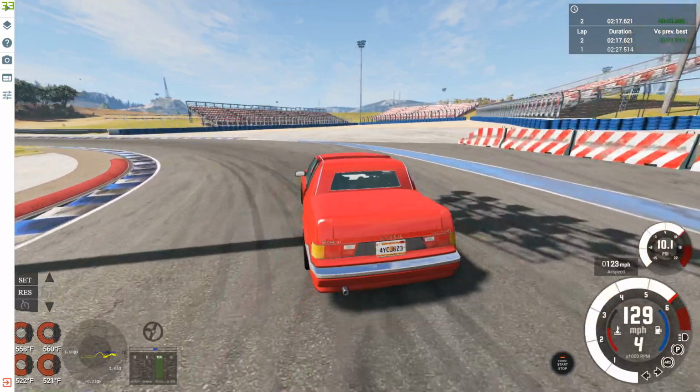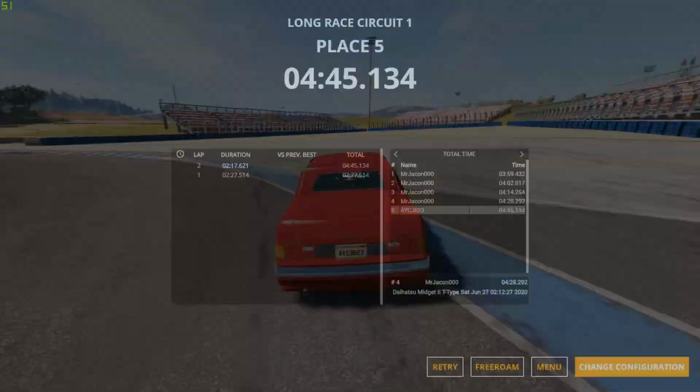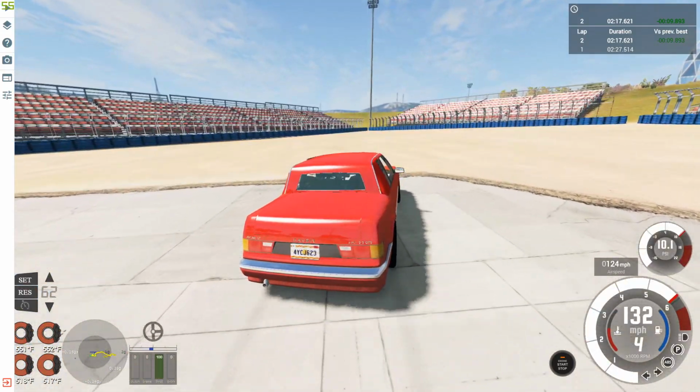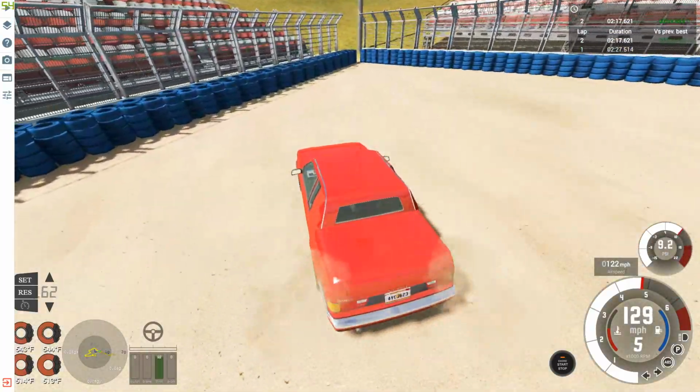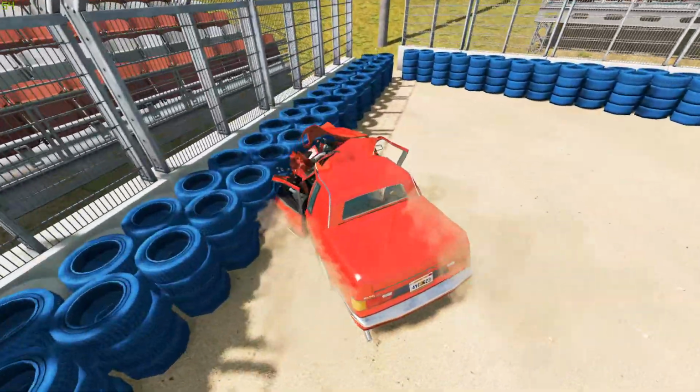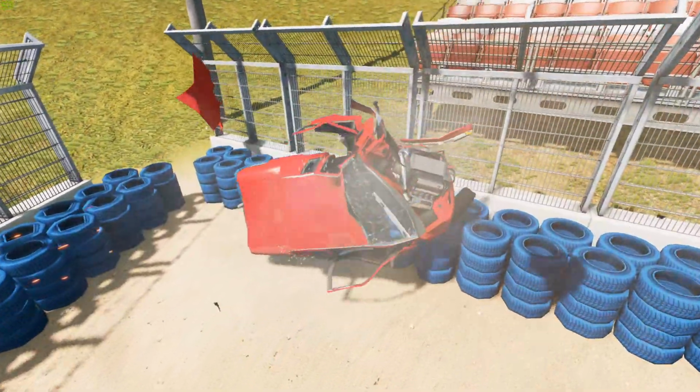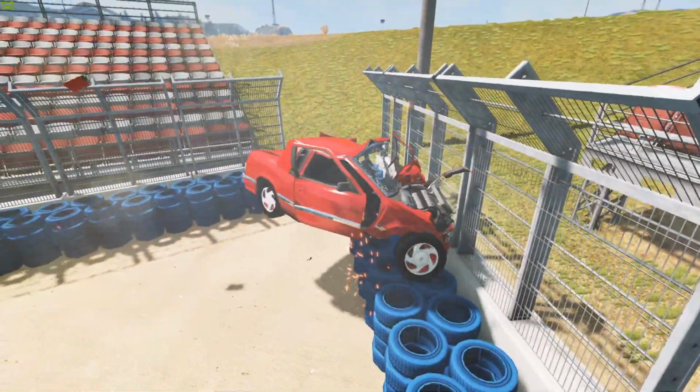And slow-mo as is, we're going 120-something miles an hour, and we're just gonna crash into these tire barriers just up ahead. And not only that, that's gonna put us into a pinch, so camera as is, hit. Oh my god, that... I wanna say, I thought that would collapse the body even further.